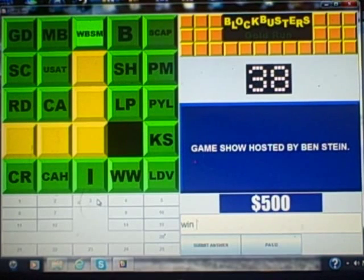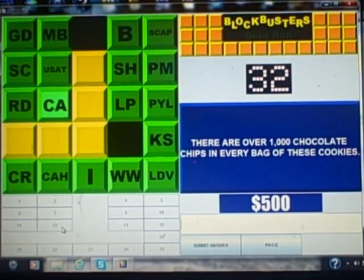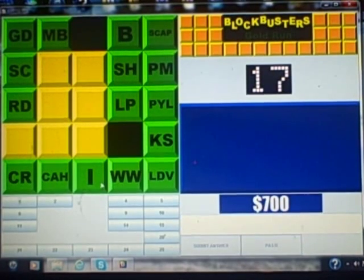WBSN. Game show hosted by Ben Stein. Win Ben Stein's money. No, that's incorrect. Pick again, please. Crap. CA. There are over 1,000 chocolate chips in every bag of these cookies. Chips Ahoy. Correct. Pick again. USAT. Newspaper with the largest circulation in the United States. USA Today. Correct. Pick MB.